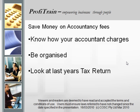So saving money on accountancy fees. Well, the first thing to do is know how your accountant charges. Are you being charged by the hour? Usually they're broken into 10 6-minute units. Or perhaps it's a flat fee basis. Some tax return services are set on a flat fee base. You can also, if you're a business, negotiate an annual fee for a package of services from your accountant so that you get a much better idea what your total costs will be.